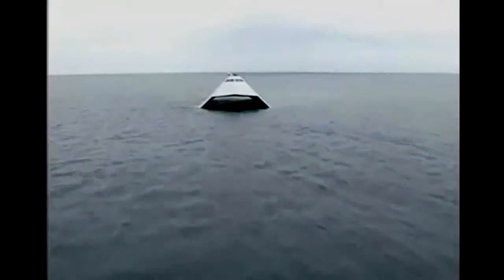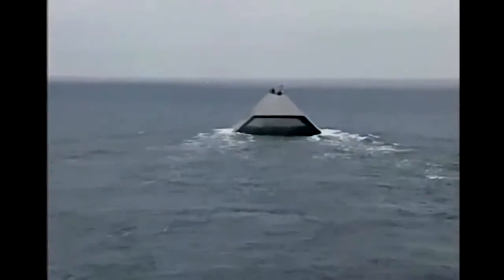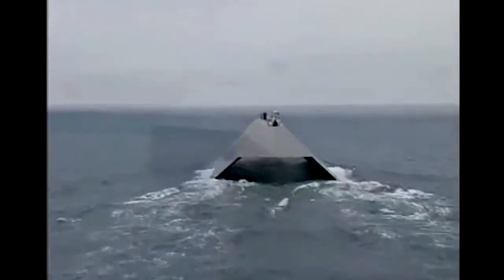Stealth's mastery of the skies has become legendary, but that's not the only place this cutting-edge technology is making a big splash. In the mid-1980s, while still top secret itself, the F-117 spawned a surprising descendant, the Sea Shadow, Stealth's first sea craft. Operated by Lockheed Martin for Naval Sea Systems Command, it has a radar signature no larger than a dinghy.